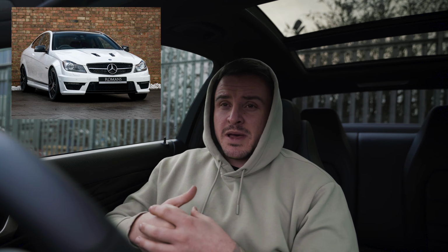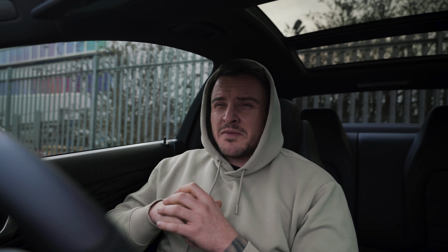Then we have the C63 507 edition. I've done some research online, and they're coming in anywhere between £30,000 to £40,000 now. The price of them has shot up massively. Which brings me to my next point. If you really want to pay that much extra for an uprated engine, vents in the bonnet, and a slightly different interior, featuring the carbon fibre effect, which comes more or less as standard on the C63 507 edition, then that's the car to go for.